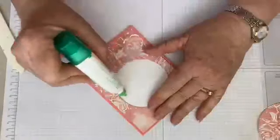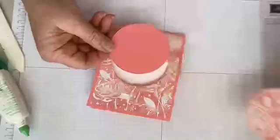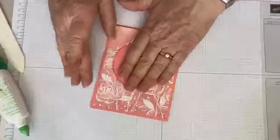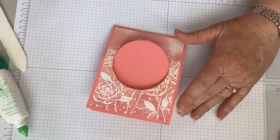So now we're just going to glue it to the bottom half. You see that? Because then it'll pop up like that. So that is the other piece that we cut out here. That's the one we're not using. And we're just going to fit it back in there like that. And now we have our pop-up mechanism. Yay!